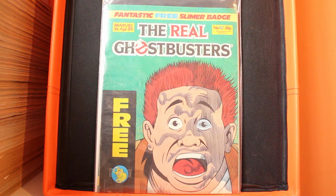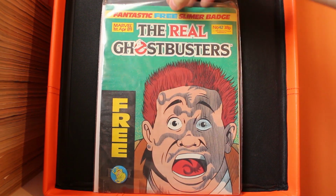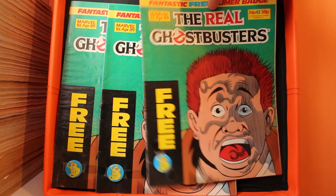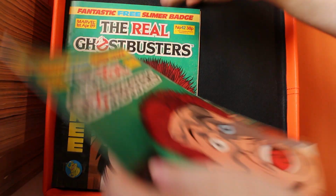So that's 41. 42 came with a Slimer badge on the front. In terms of issues that you can buy, like on eBay, that still have the cover gifts attached, 42 is very common. I mean, it's sufficiently common that I've got, oh, they've all fallen over. I've got 3 copies with the badges still attached. There's one, 2, and 3. As I say, it's very easy to get hold of that particular one for some reason. I don't know what it is about that badge that fans didn't like it, so they just left it on the front.